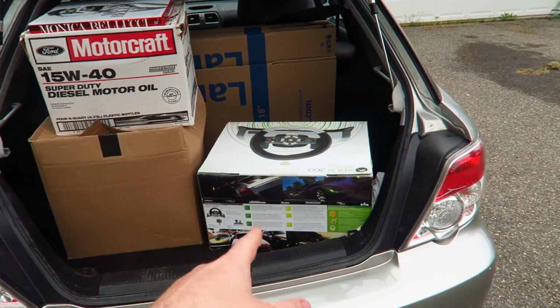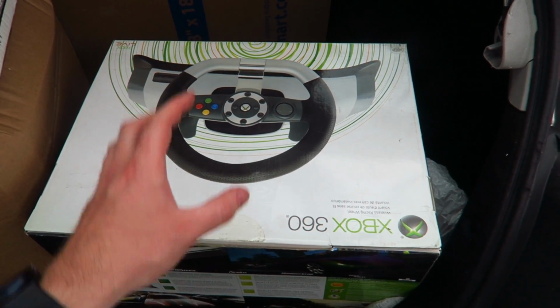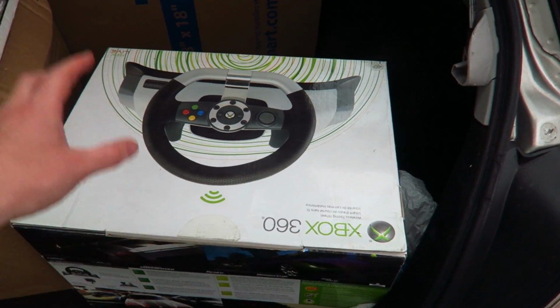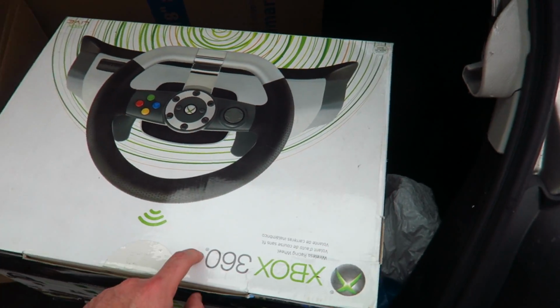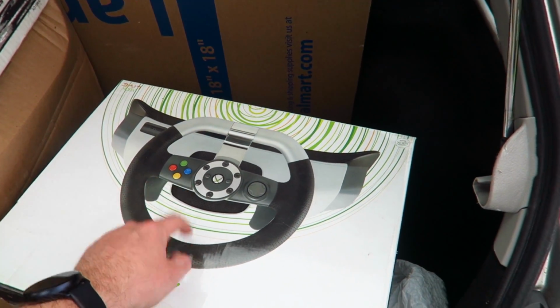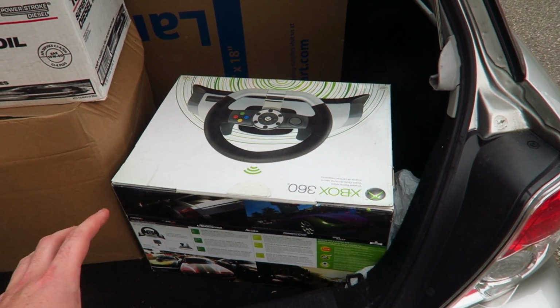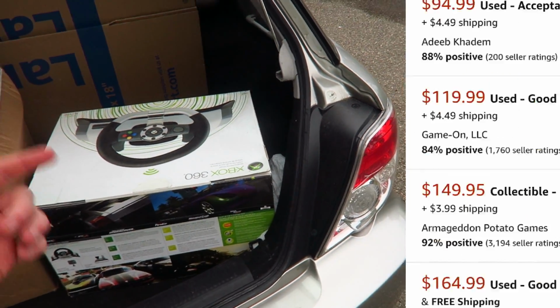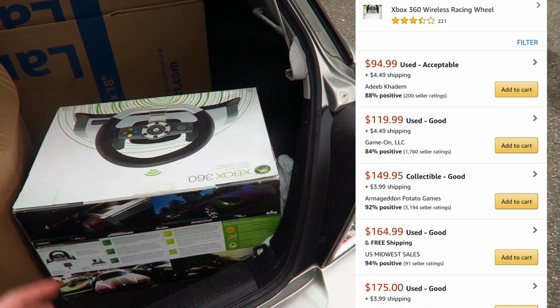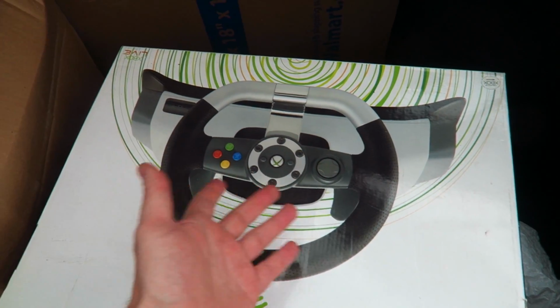Okay, now we picked up this right here. I made sure everything was inside of it, opened it up. Everything is in here, all the wires, all the cords, all the paperwork, so that's good. This is an Xbox 360 racing wheel, and they wanted $20 for this. I paid it because it's actually selling for just over $100. I'll pop it up here on the screen for you guys. Over $100, pretty awesome. So that was a no-brainer.